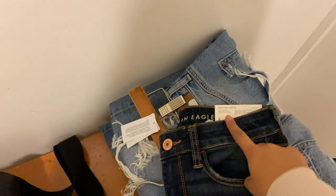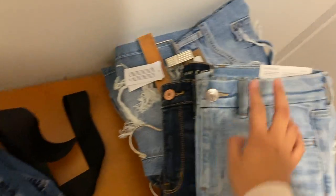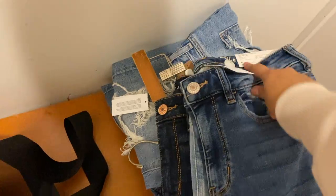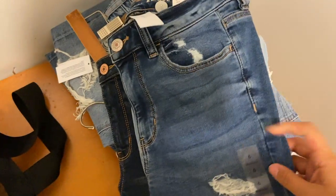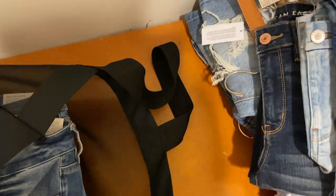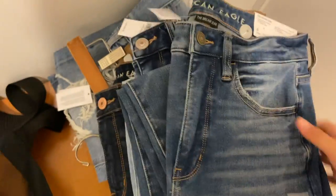And then I got a high rise jegging. I was trying to give y'all some variants. And then curvy high rise jegging. And then a high-rise jegging again, but these are the super soft material. They are not like real denim, so I know these are kind of weird when people try them on, so I'm excited to see how that goes.